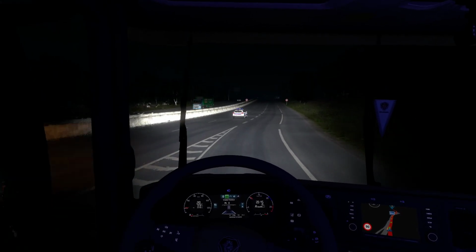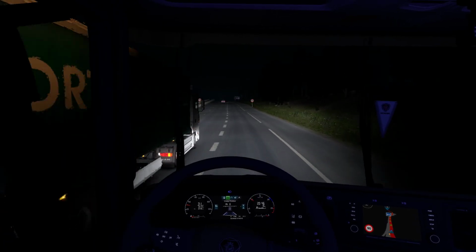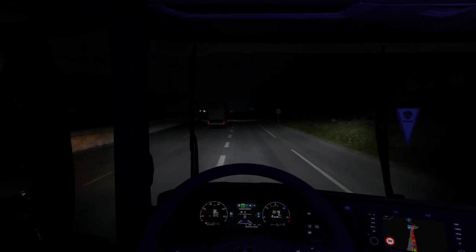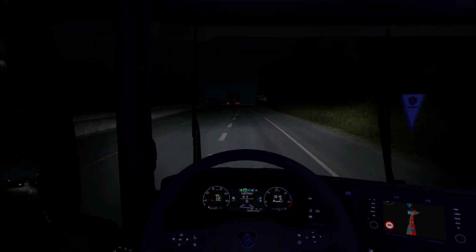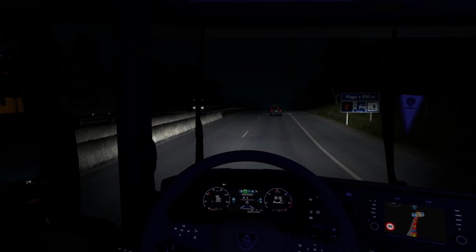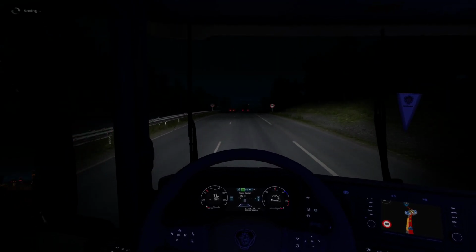Good thing actually, the automatic transmission for this truck, it's not bad. It actually knows how to keep the gear and not just automatically shift to a higher gear. It knows to keep the lower gear when you're climbing that steep a hill. That's pretty nice. That's pretty smart actually.